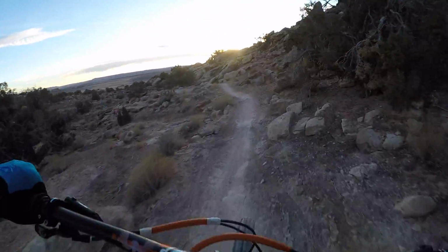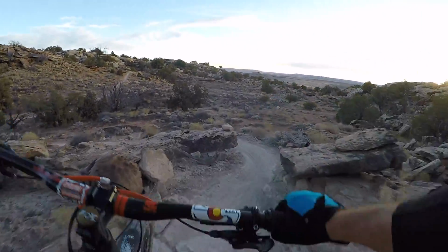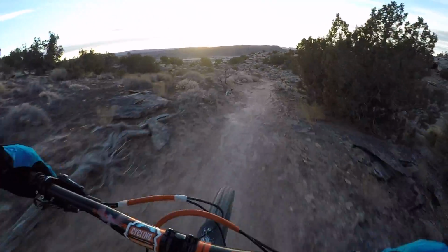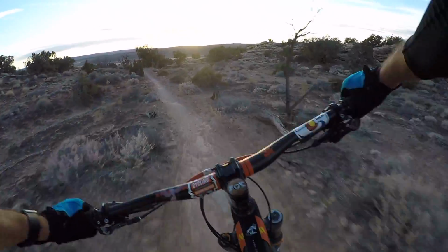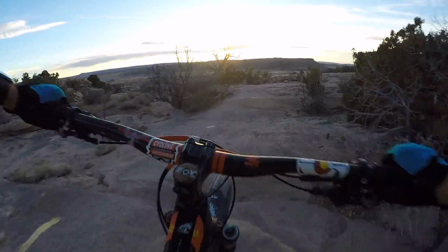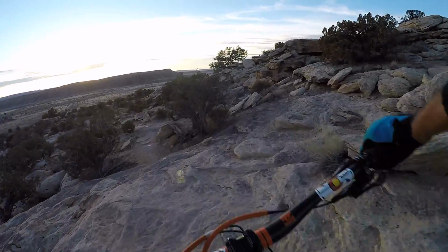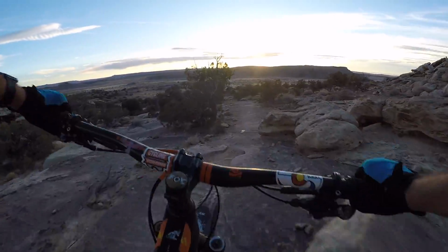A little hairy. I really just wanted to rip through that thing, but not risk a front tire washout. Lost the trail. Had to get creative there. Whew.